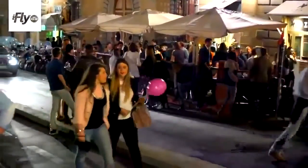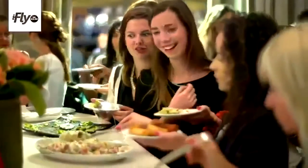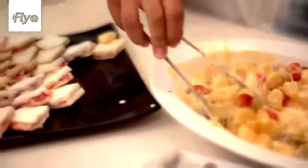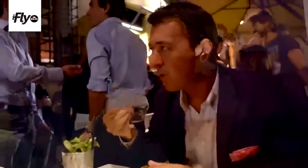The aperitivo is like a happy hour, but with food. So you have a fantastic drink with a buffet, you can enjoy pasta, sandwiches, etc. And in Florence, in many bars, every corner offers a different aperitivo. It's a very nice night out you can have with your friends.